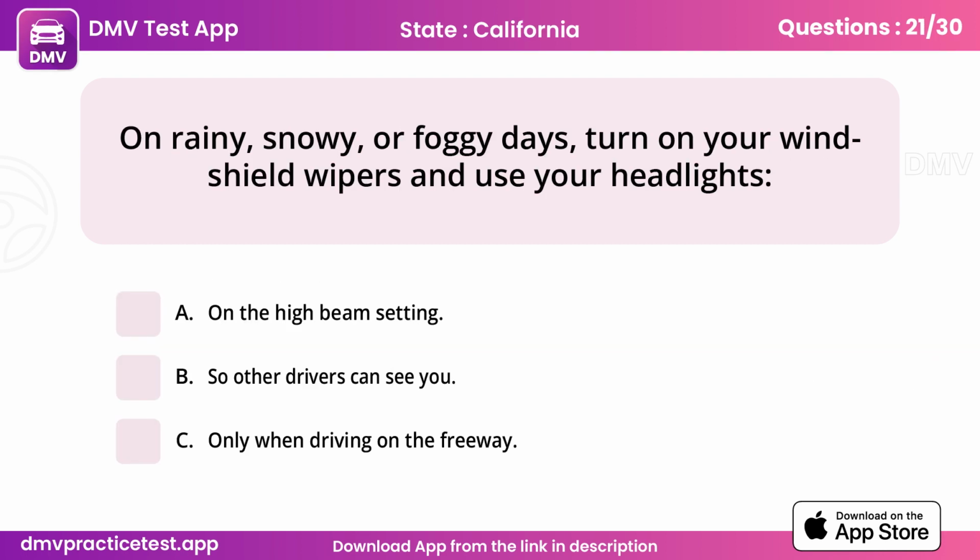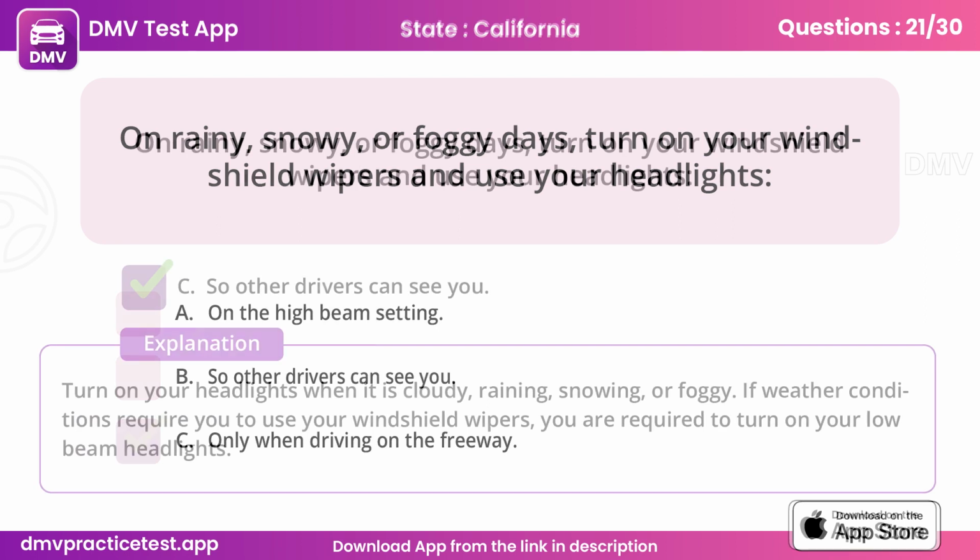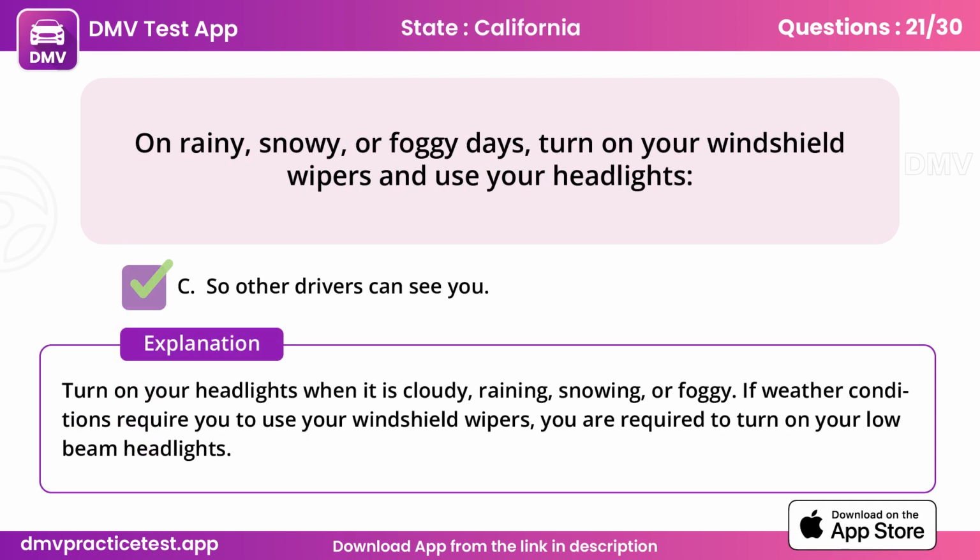Question 21. On rainy, snowy, or foggy days, turn on your windshield wipers and use your headlights. C. So other drivers can see you. Turn on your headlights when it is cloudy, raining, snowing, or foggy. If weather conditions require you to use your windshield wipers, you are required to turn on your low-beam headlights.